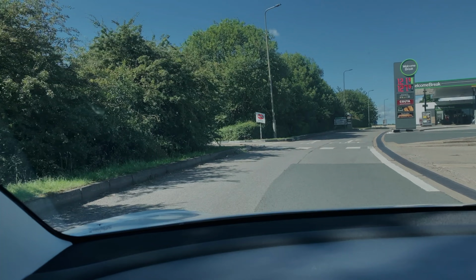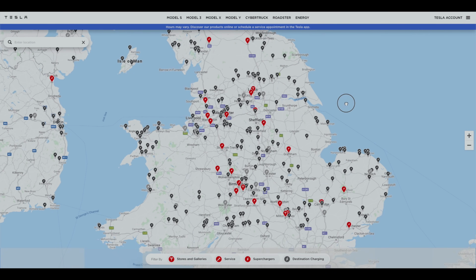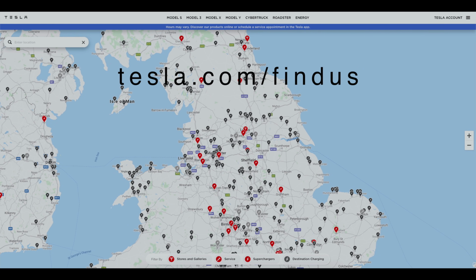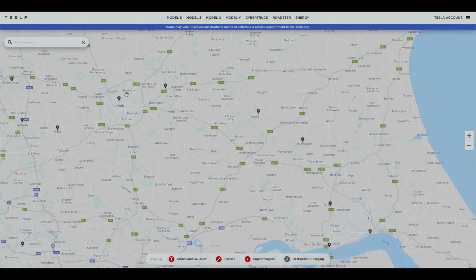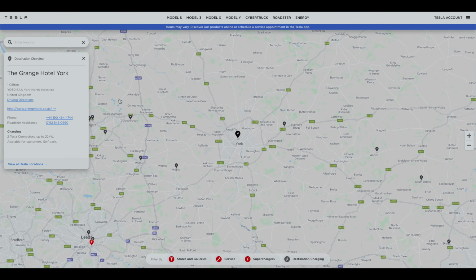Now there is another way you can search for chargers, and that's via Tesla's own website. So you just need to go here, and it'll actually show you all of the Tesla Superchargers and destination chargers on screen. It's pretty limited though, and it doesn't show you which chargers are or are not available, but it's a great alternative to using, say, Google Maps.